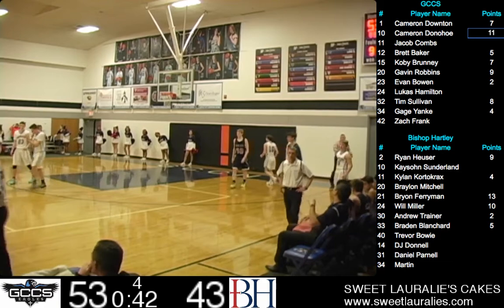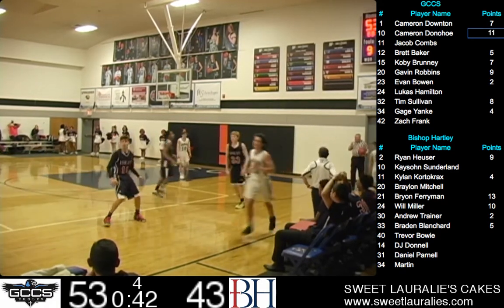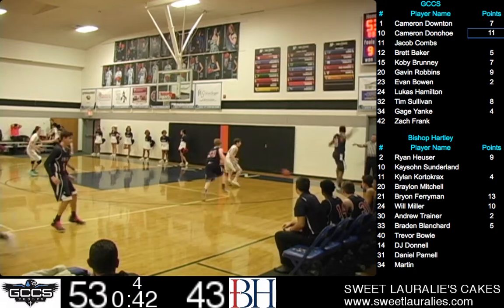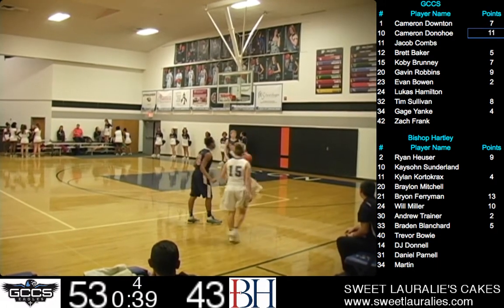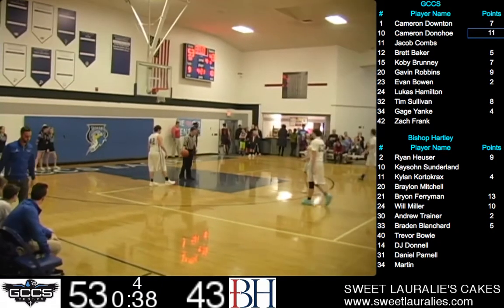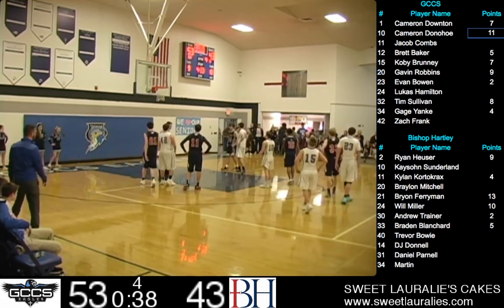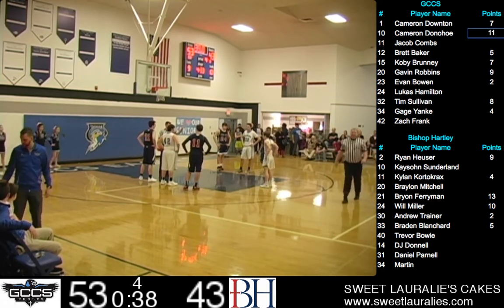And that's going to be a turnover and a couple substitutions. Getting his first minute in the game is Zach Frank, number 42. Looking for a little help and a reach-in foul. That's going to send Donahoe to the line. Foul is called on number 33, Blanchard. His 4th. Team's above 10th. Cameron Donahoe will be shooting 2.